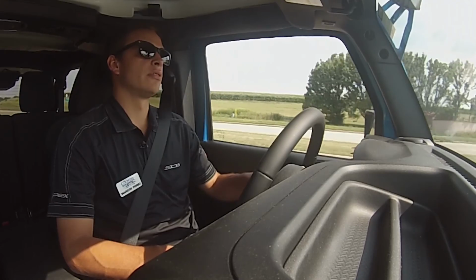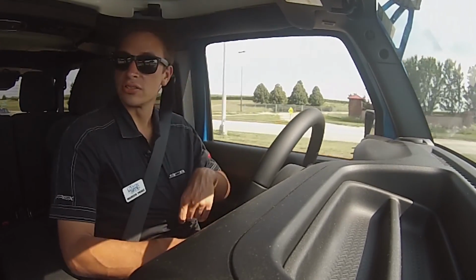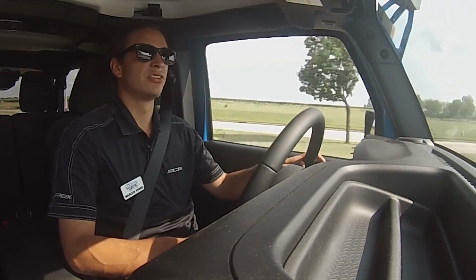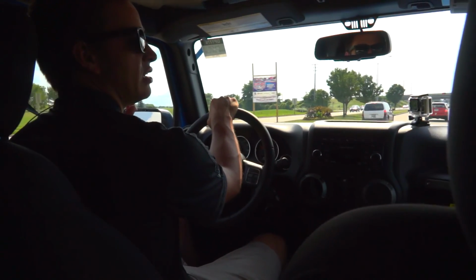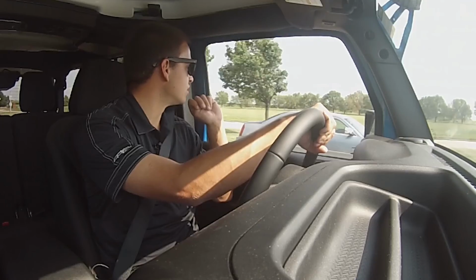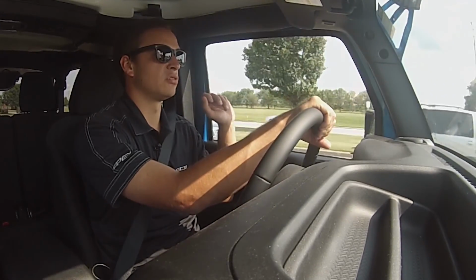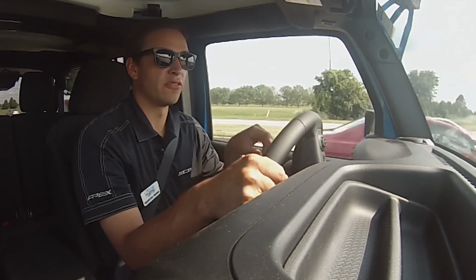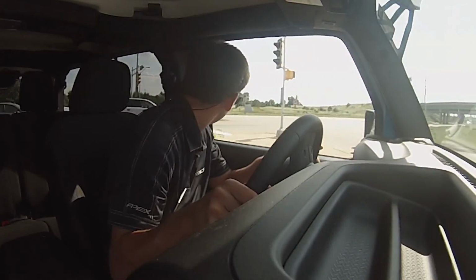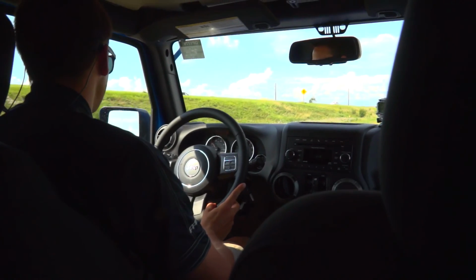All right, so we are going to be getting on Highway 43 here. I'll be able to get on it just a little bit to show that it's not super sluggish. You can get up to speed in a safe, timely manner without having to really abuse it. On pretty much any type of vehicle, a bigger wheel and tire is going to take away a little bit of the power and acceleration. That is a concern to people, because you don't want something that looks awesome and just sucks to drive.